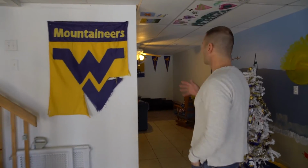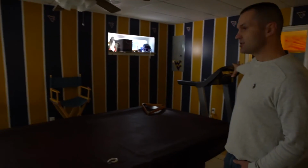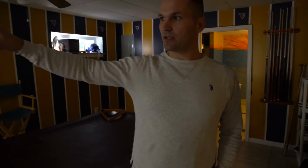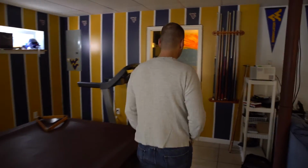This room represents my love of West Virginia. Anybody who knows me knows I went to West Virginia University. And so everything that you see here is West Virginia. This is the treadmill, and over here you have the famous elliptical that, if you've ever read any of my stuff, you know that I've probably put, I don't know how many thousands of hours on that elliptical, but it's thousands of hours, thousands. And then finally, usually you don't show bathrooms, so I'm going to show you this bathroom.